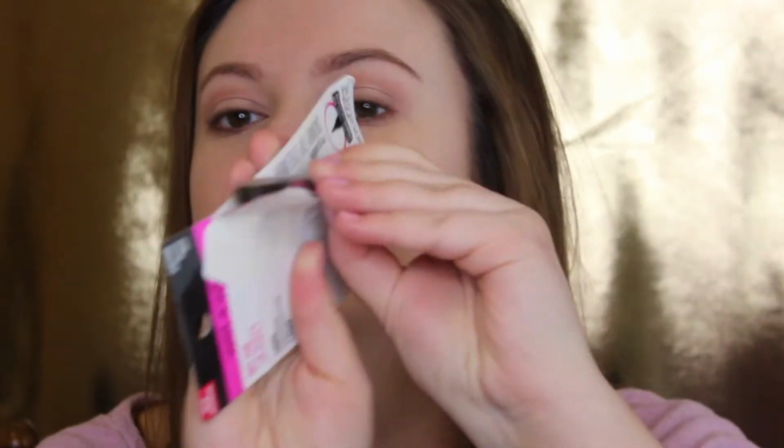Okay, so here's the Get the Skinny eyeliner pen. Super excited. I haven't seen many super skinny, tiny, fine tip felt liners at the drugstore, so this was really exciting for me. Struggling. I hope none of this stuff makes me look ridiculous because I have to go have lunch with my boyfriend's parents. I don't want to look like a crazy lady.